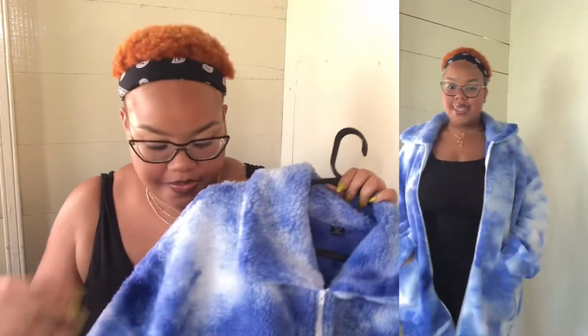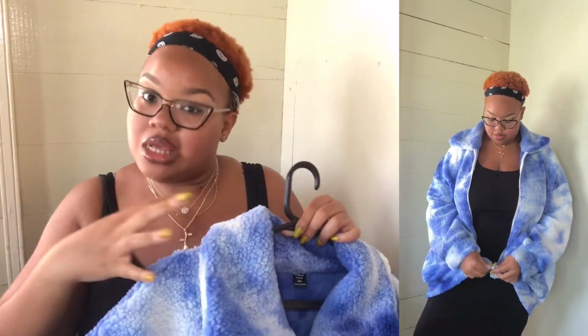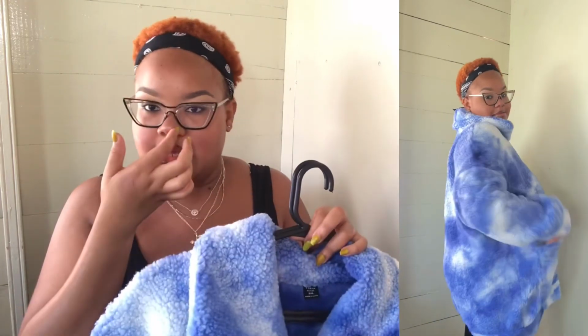You also see the other details of this teddy coat. Y'all, it feels really good. My only thing that I don't like is these zips. The zip is a little cheap. You can feel that it's really plastic and cheap. But the inserting material is not the same. This is what the inserting material is, and it's actually very comfortable. It doesn't irritate my skin in any way, shape, or form. But I love this. It is really nice and sweet and comfortable. I love it. And I can't wait to wear it, girl.